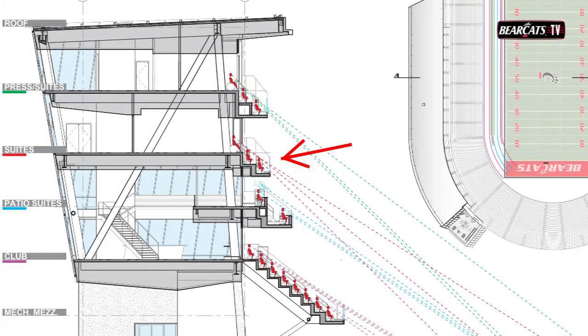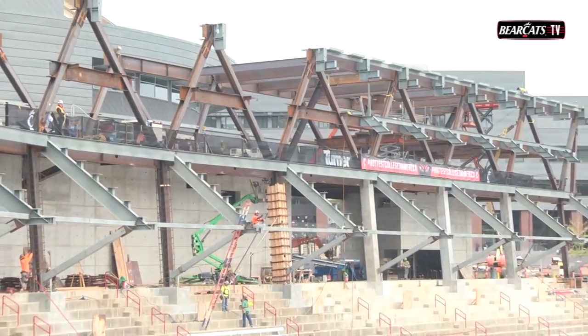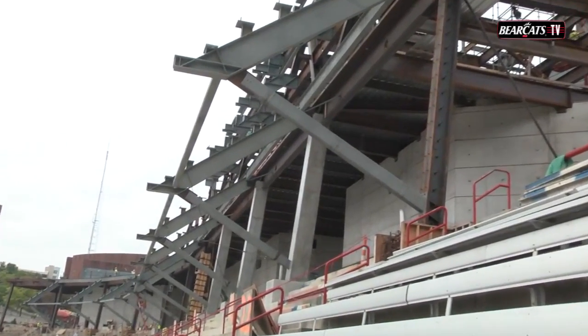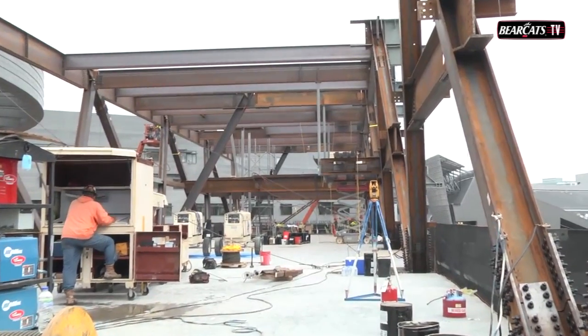And right behind us, as you mentioned, a lot of action going on. We're starting to see the patio suite level come together, and then the suite level on top of it. How impressive is the rate at which these steel workers are putting this all together? They're pushing the schedule right now. We have been able to pick up a couple days, and the weather's been supporting us. The pieces are fitting, and we're delighted with the progress.